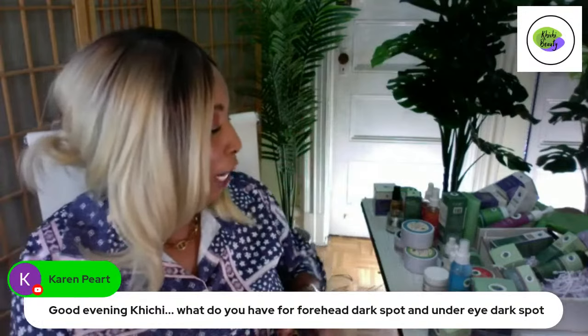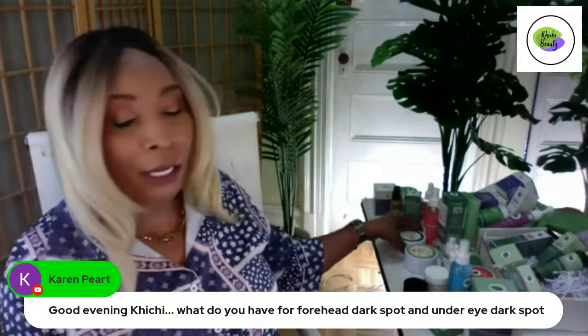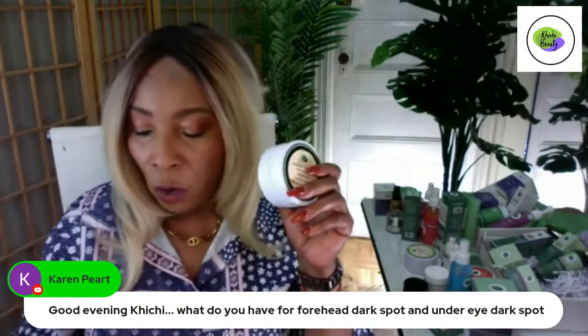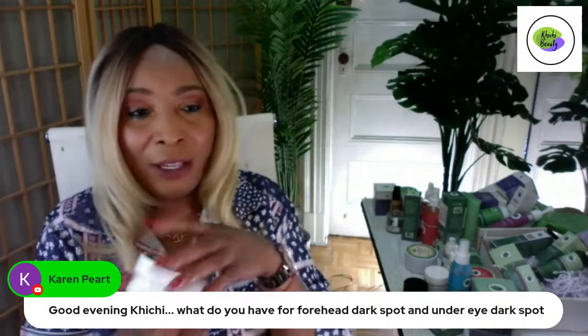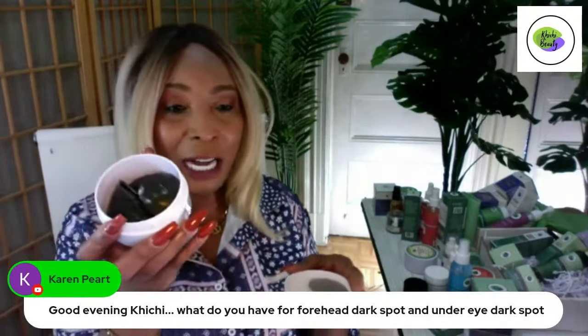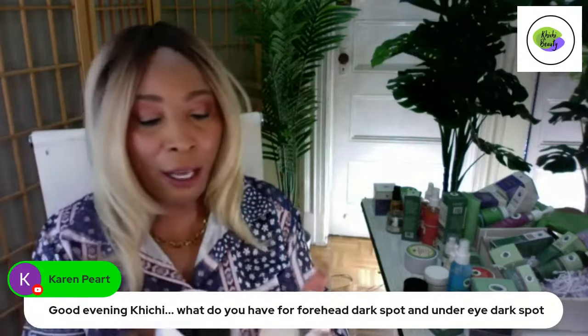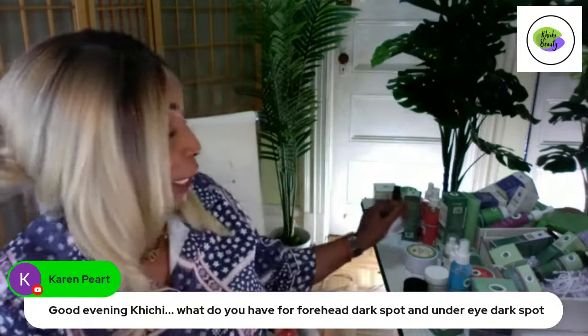Not only that, we have some eye patches that we encourage you to use. This one here is our black gold eye patches that we have in this amazing serum that you can use under your eyes. However, we expect you to clean your under eyes before you use these to get the best results. So let me answer that question really quick.